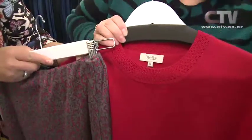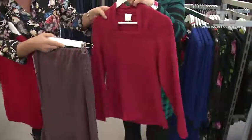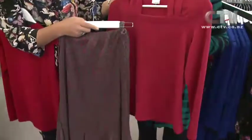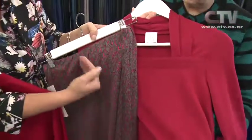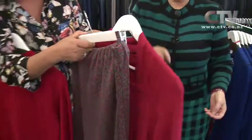Absolutely, it does. And then we've got your little knit top as well. See, that's beautiful with the square neckline too, isn't it? Yes. Look at that. And of course, it's got that slight fleck of grey through it, so it's not an intense red. No, it really helps pull out both colourways from the skirt here too. Very lovely. I like that silver grey that you've got.